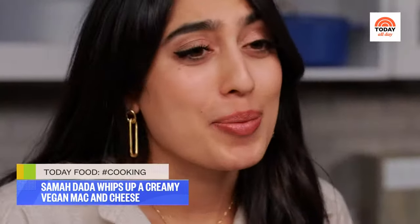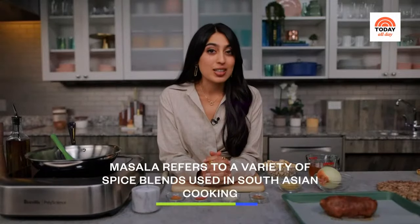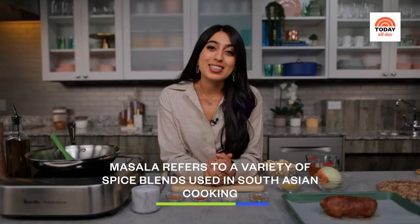One of the first ways that I dabbled into cooking, and maybe it's a bit generous to say cooking, was through boxed mac and cheese. I used to love that mildly suspect bright orange powder. But today, we are making my masala mac and cheese. The flavor profile is a little bit more elevated, but still just as creamy and decadent.